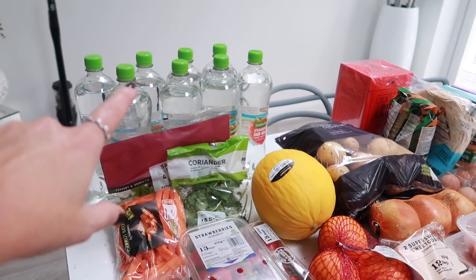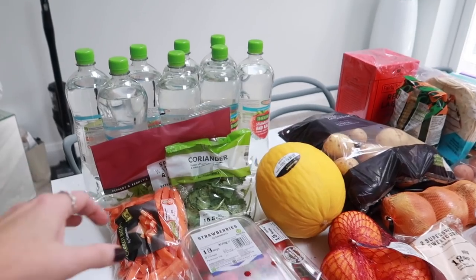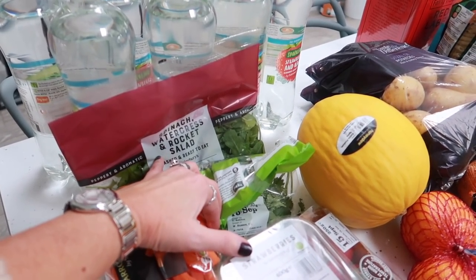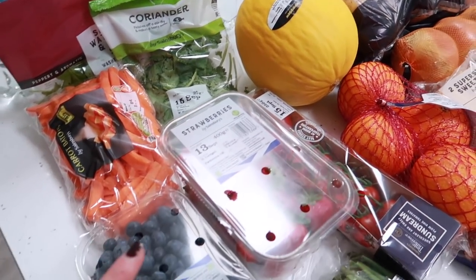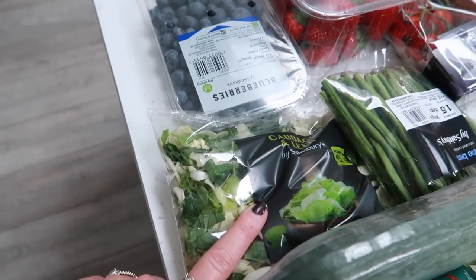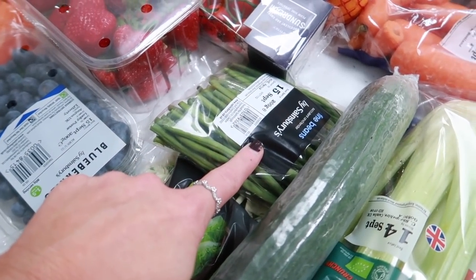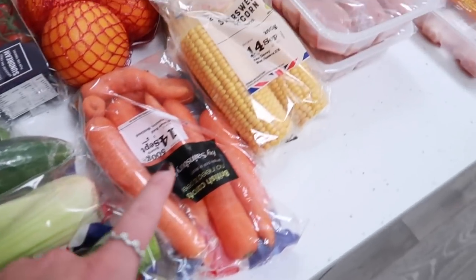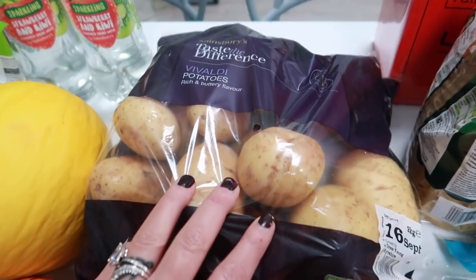That's only half of the amount of water that I actually buy, but I've put half of it away. I got some spinach and watercress and rocket salad. I absolutely love this. I got some coriander and carrots, blueberries, strawberries, some tomatoes, cabbage and leek for one of my slow cooker recipes, some fine beans, cucumber, celery and leek, carrots, oranges, watermelon, Vivaldi potatoes, which I absolutely love.